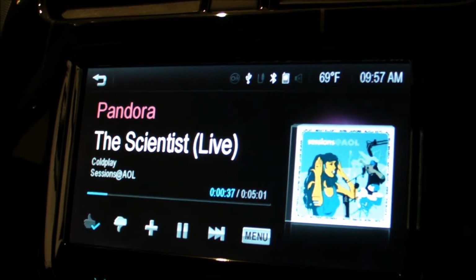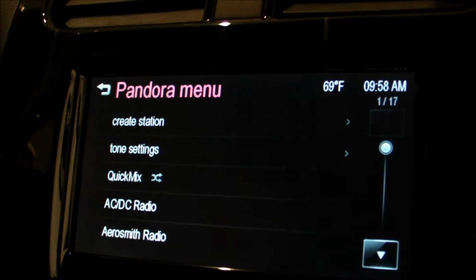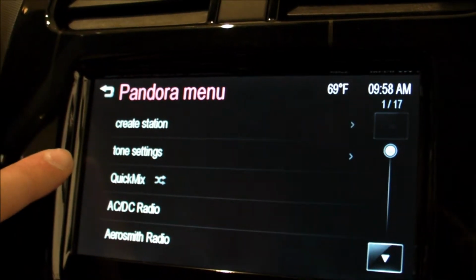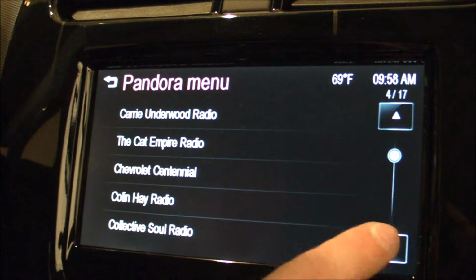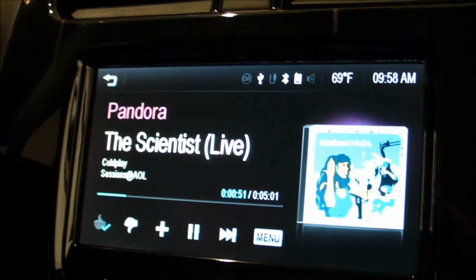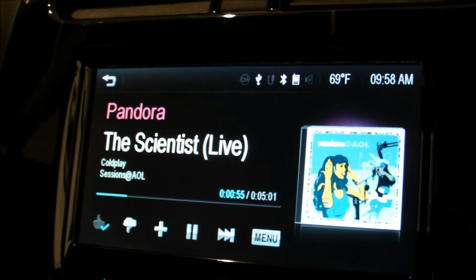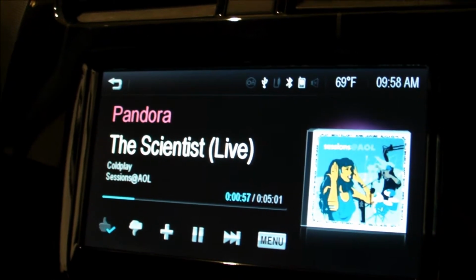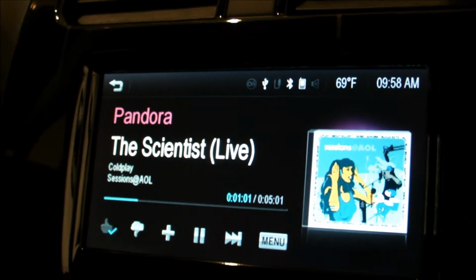The other piece too is as a Pandora listener, you have multiple stations. When I click into the menu application, I can actually create a new station, mess with my tone settings, or even have the ability to listen to other stations I've already created. Now to give you an idea of how user-friendly this is for our customers, I had a customer tell me the other day that they actually tried to like an XM station or an XM song the same way that they do Pandora, but they couldn't find the thumbs up button.